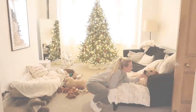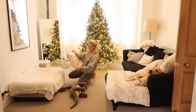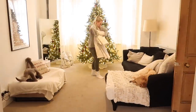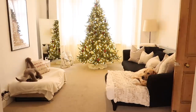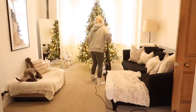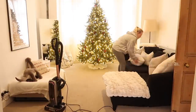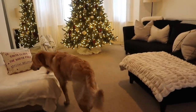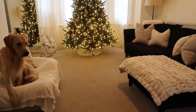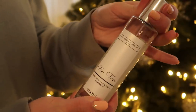And with a final tidy up of the living room, I just have dog toys everywhere, every single minute of the day it seems. As soon as I put them away, Barney likes to play the game of getting all his toys back out. So after a quick hoover and a final spritz of the White Company fir tree scent, the living room is lovely and clean, smelling amazing, as is all of the upstairs.